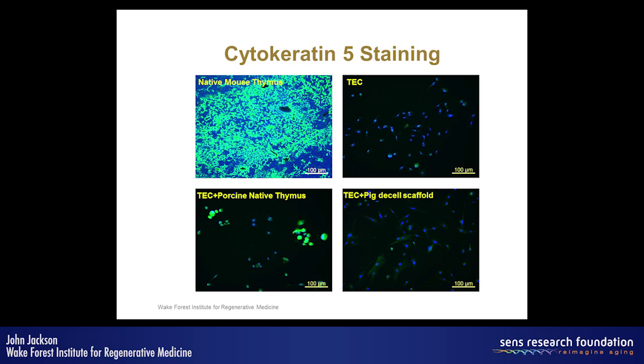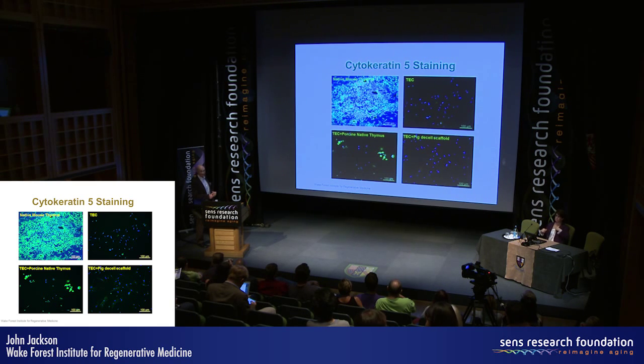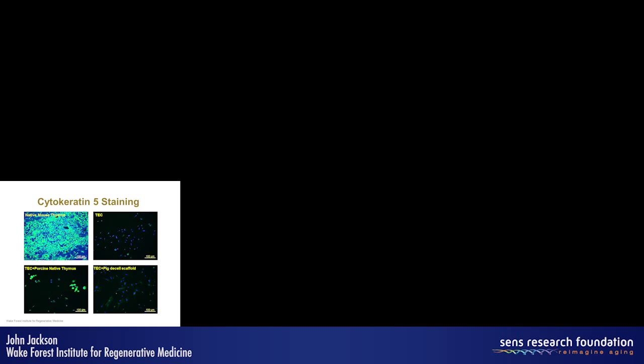Now, if we look at cytokeratin 5, which is expressed in the medullary epithelial cells, the cortical regions are up here, less expression, more expression in the medullary region. You do see expression in thymic epithelial cells that have been cultured for a week, but if you add this powder from the native thymus, you get much more upregulation of expression of this particular cytokeratin, and you also see some with the pig decell scaffold. So what we're seeing is this material has the ability to upregulate the proliferation of the thymic epithelial cells. It also induces and maintains the appropriate expression of these thymic epithelial markers, EpCAM and the cytokeratins 8 and 5.